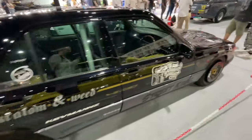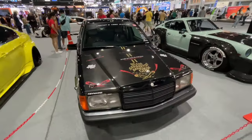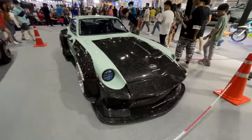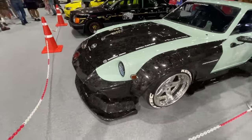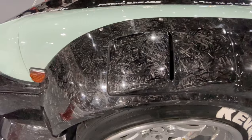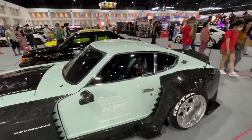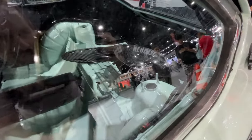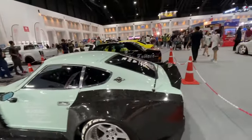And this Mercedes is awesome. I like the turbine wheels on it. White body Z is awesome. I don't know if you can see, it's how the carbon fiber is on the whole car. Or even the seats like that. Look, it's even got a turbine wheel piece in there. It's pretty cool.